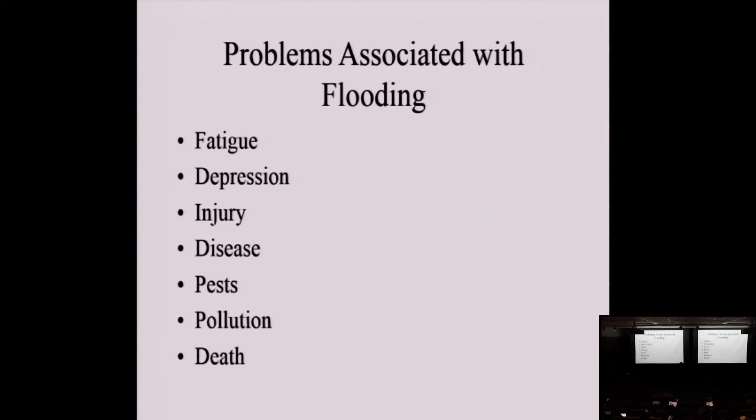Pests: after floods, you have outbreaks or increased populations of things like mosquitoes, rats, etc. They will increase. Pollution, as with tsunami water, right? Water, we know from our list of things that are cool about water, is capable of dissolving things and keeping things in solution.